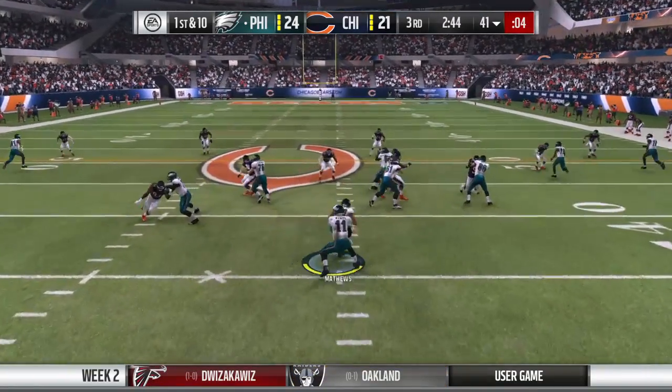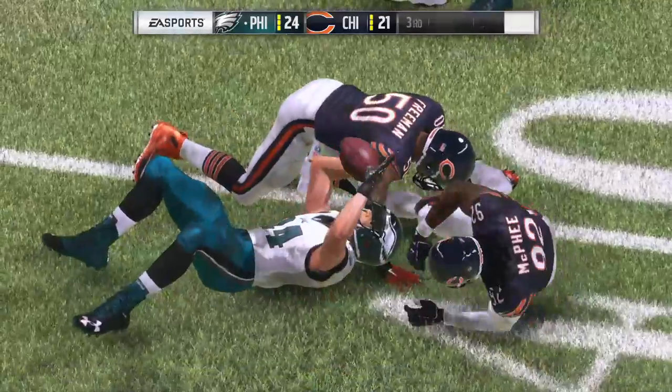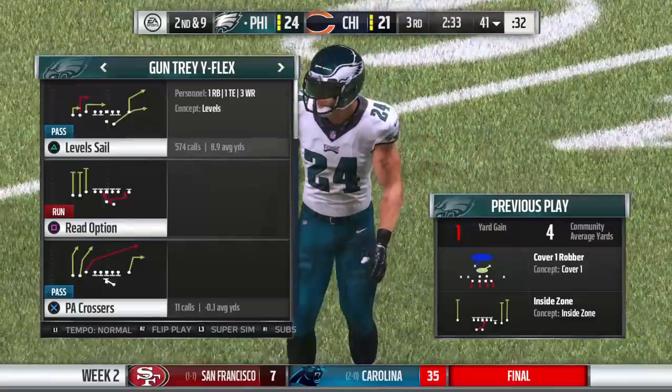Time running out here on the play clock. They'll run it now out of the gun. And he stopped immediately there. Just a yard on the first down carry, so it's 2nd and 9. And he has not been able to find the same type of running room this week as last.